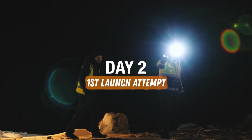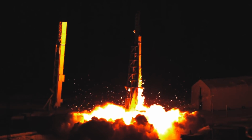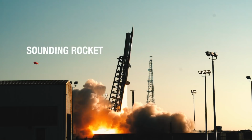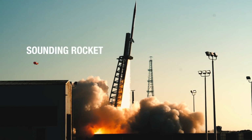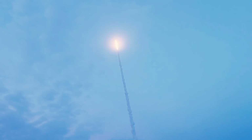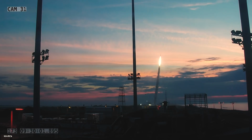We don't want to waste our rocket. It'll take us 3 years to make the rocket, only 15 minutes to use it, and I don't want to waste my shot here. He's using a sounding rocket, which is different from the bigger rockets that carry satellites and humans into space. It's a small suborbital rocket that flies briefly into space, collects real-time data for around 15 minutes, then falls back to Earth.